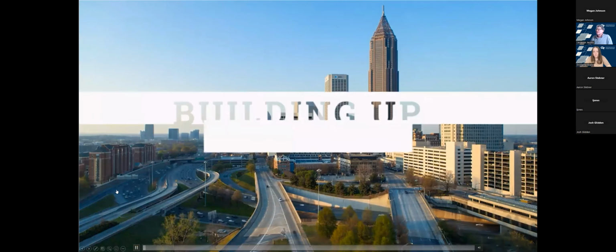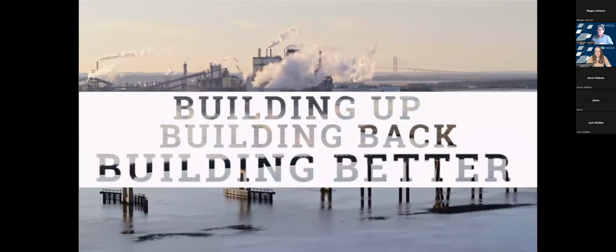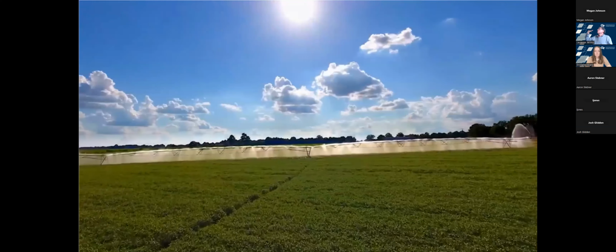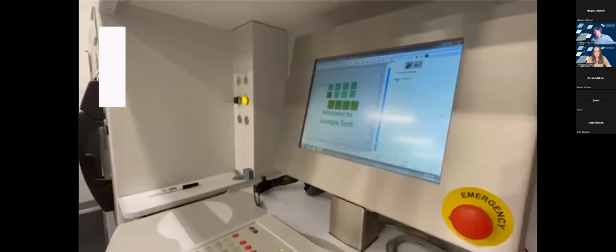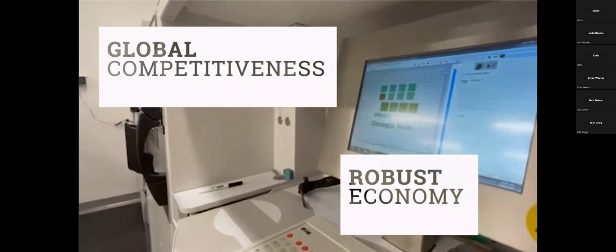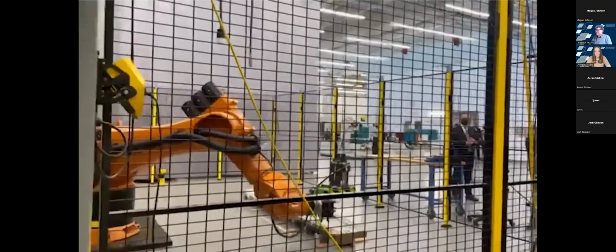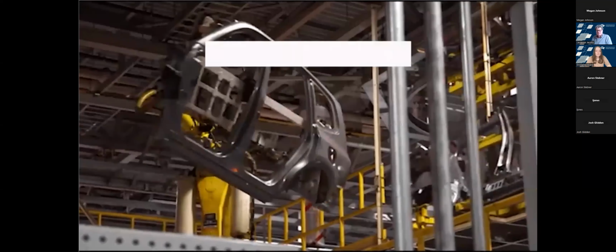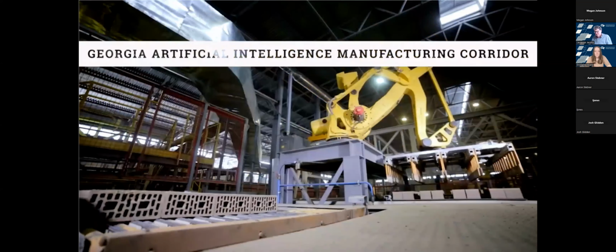It's time to start building up, building back, and building better. Right here in Georgia, we're working to transform communities through projects that will kickstart job growth and through the development of new technologies that will not only enhance America's global competitiveness, but also create a more robust economy long term. Our focus is the intersection of manufacturing, artificial intelligence, and innovations that drive economic development. This project is called the Georgia Artificial Intelligence Manufacturing Corridor, also known as Georgia AIM.